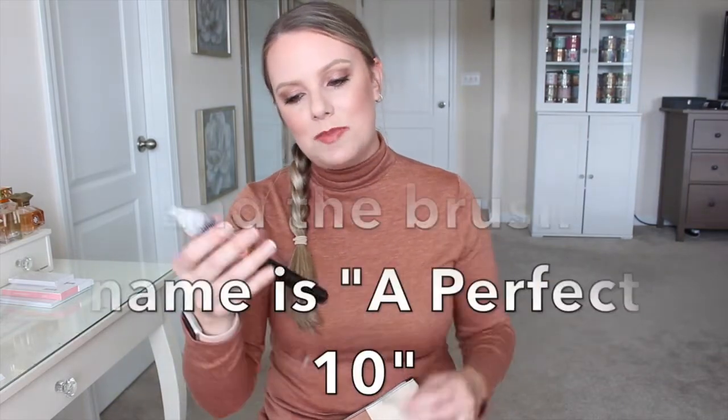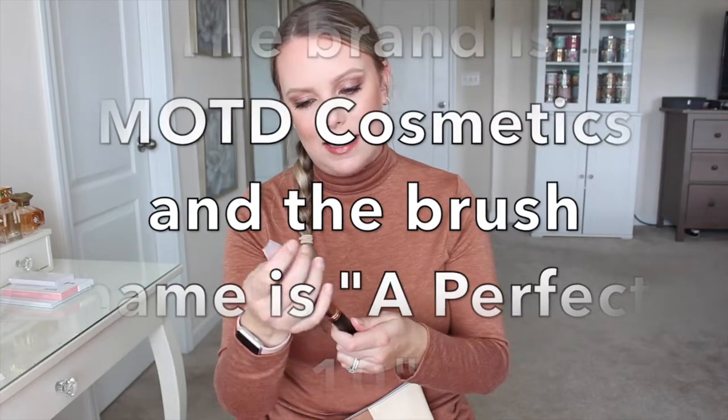So the first product actually didn't fit in the bag. It is right here. It is a brush. I love that you get a ton of brushes with this subscription service. I love brushes and this is such a cool way to try out new types of brushes, new brands of brushes. So this one is by the brand A Perfect 10.